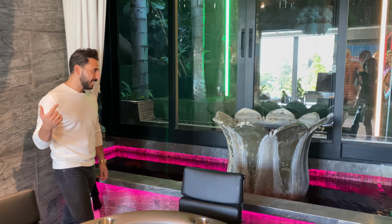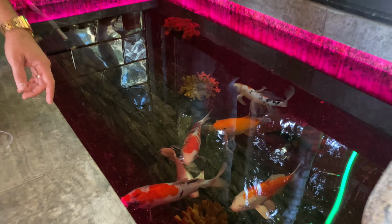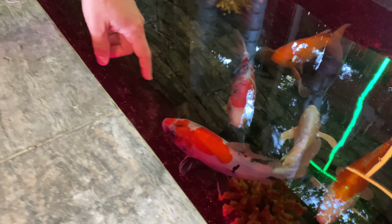Check this out. This is in the house. So there's koi fish in the house here. Hey guys, how you doing? I love koi fish. There's something so soothing about them. So this is one of the bedrooms.